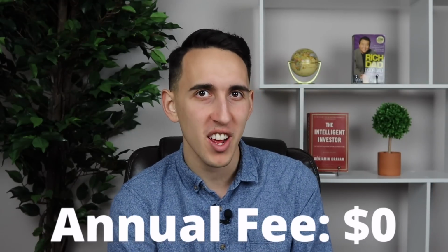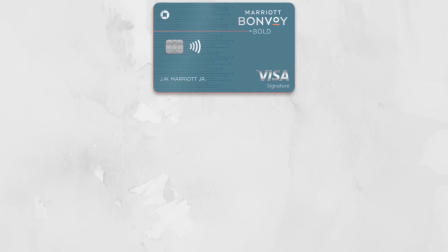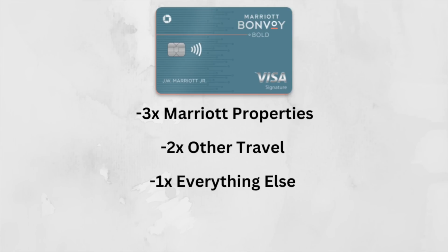On the surface, those point multipliers are going to seem ridiculously high for a no annual fee credit card, but you do need to account for Hilton's lower point value, so you can basically take all of those point multipliers and then divide them in half to get a realistic multiplier. So for instance, that 5x back on restaurants is actually going to be about 2.5 times back on restaurants. With the low tier Marriott card, the no annual fee Marriott Bonvoy Bold, you'll get point multipliers of 3x back at Marriott properties, 2x back on other travel, and then 1x back on everything else.